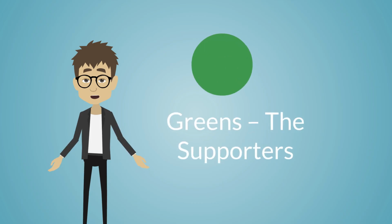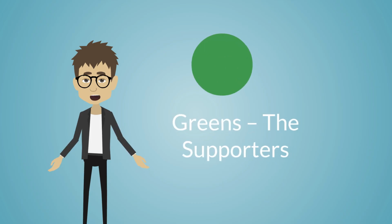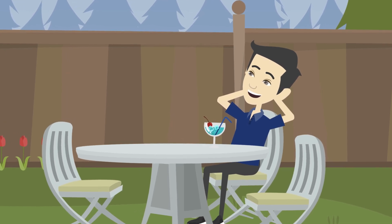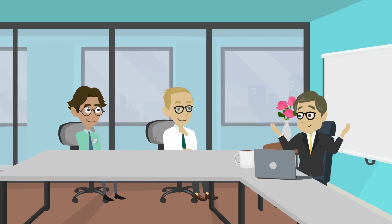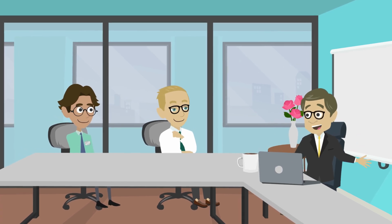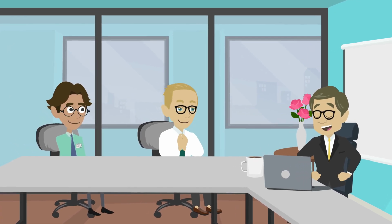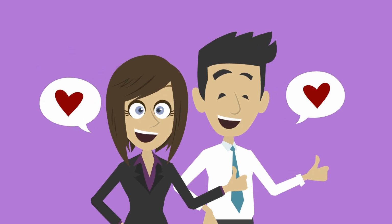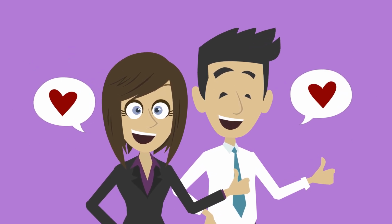Greens, the supporters. Then we have the Greens. These are the calm, supportive people who value stability and harmony. If you have a Green in your group, they'll probably be the ones making sure everyone is comfortable and the details are taken care of. Greens work best in the background and avoid conflicts at all costs.